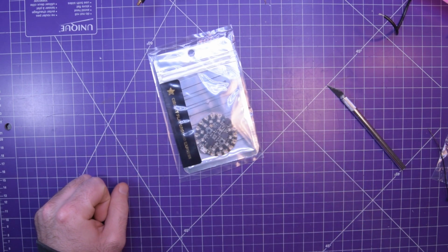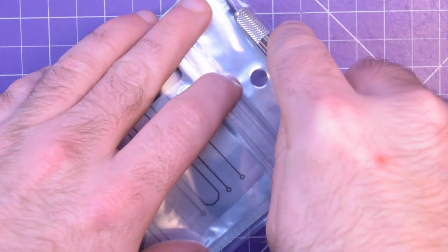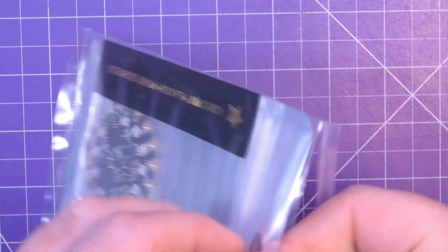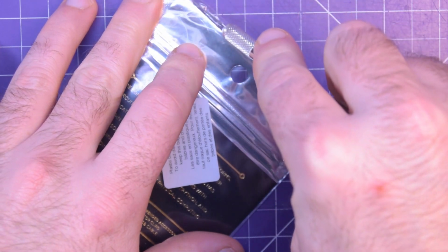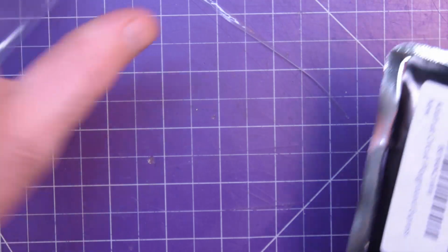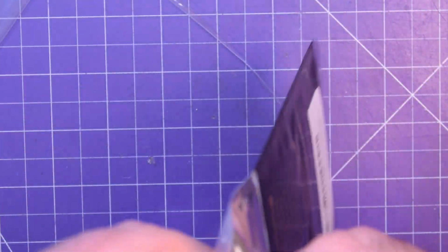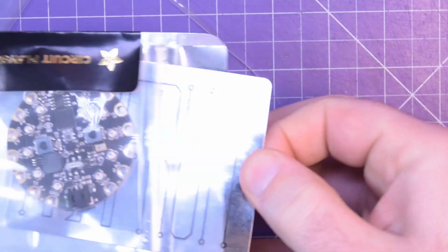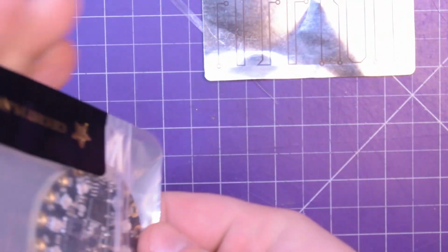Let me zoom you in a little bit on this one. So yes, this is a Circuit Playground Express from Adafruit, and it is expensive. It's expensive for various reasons. First of all, I didn't buy it from Adafruit, I bought it from Amazon, so the reseller needs to make some money as well. But it's expensive because Adafruit does more than just make boards. They have a whole community and support and everything. So there's a little sticker there.